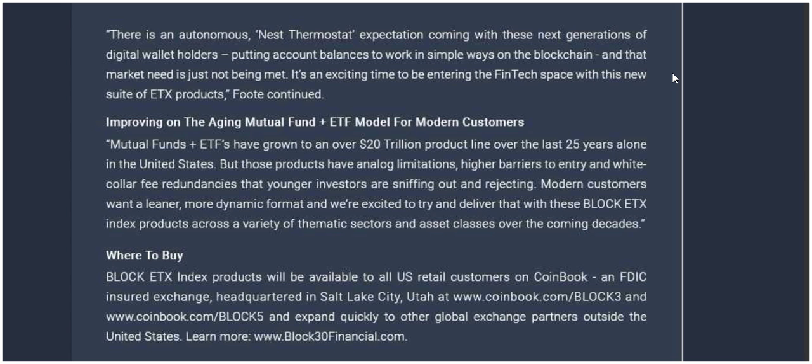They say that mutual funds and ETFs have grown to an over $20 trillion product line over the past 25 years alone in the United States. But those products have analog limitations. They have higher barriers to entry and white-collar fee redundancies that younger investors are sniffing out and rejecting. Modern customers want a leaner, more dynamic format, and we're excited to try and deliver that with the Block ETX index products across a variety of thematic sectors and asset classes over the coming decades.